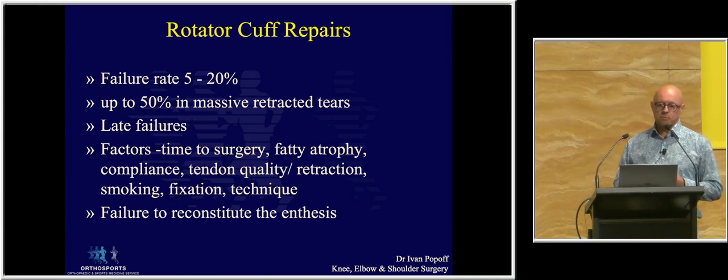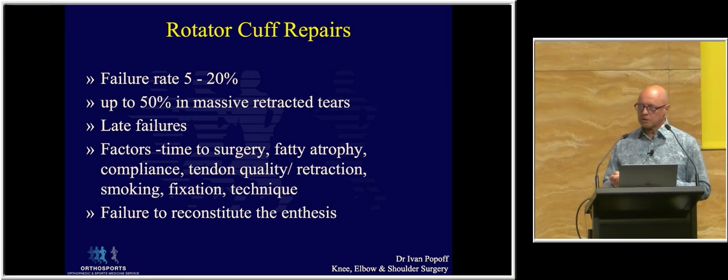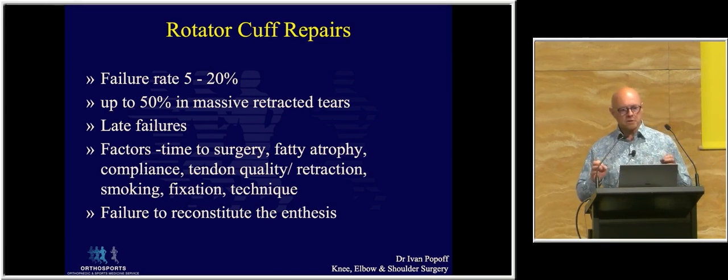The tendon goes through metaplasia if it's not attached. It becomes more cartilaginous-like. And the growth factors within the tendon decrease, so it becomes less likely to heal over time. With time, you get fixed retraction, you get scarring, which involves complicated surgical procedures to get the tendon back, and often means you're repairing the tendon under some tension.